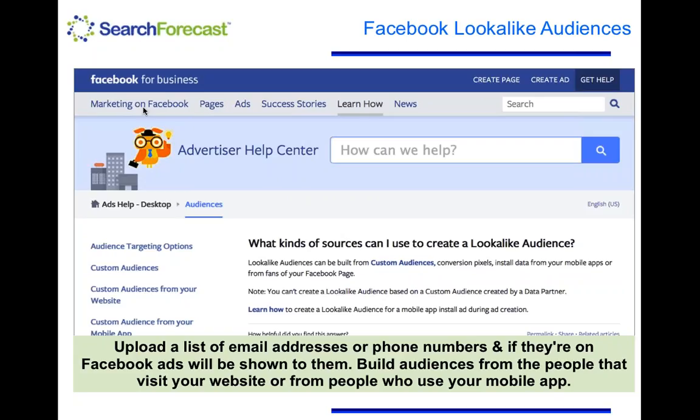If those people are on Facebook, and let's say the majority of them do have a Facebook profile, Facebook will match those phone numbers and email addresses to the profiles and build a lookalike audience. You can then advertise to others who are like the audience you already have. So it allows you, in a very simple, cost-effective way, to amplify it.